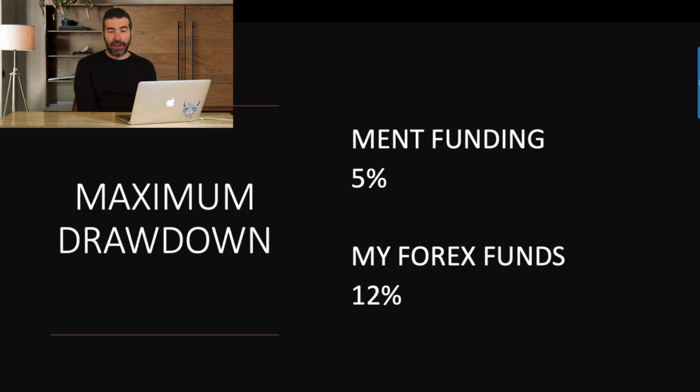This makes the biggest difference because in order to trade Ment funding and only be able to lose 5%, you're out your 15 grand if you lose your 5%, or even when you have a $2 million account, God bless you, and you go down 5%, you lose it, it's a huge loss. And that is not a lot of money.